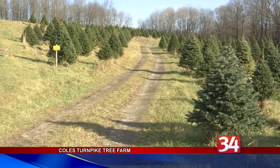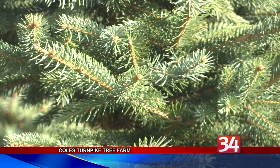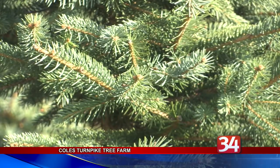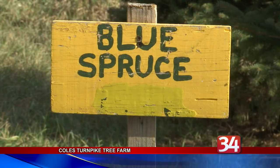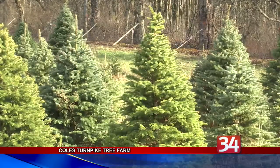It's a choose and cut operation where Coles provides saws and wraps them in netting, or he sells others pre-cut. Coles says he buys 3-year-old seedlings, which take another 10 years to mature. It's just like real estate. Location, location, location. Some trees like some spots in the field and some trees don't like some spots in the field, and there's some spots won't grow anything. So you learn not to even waste your time on some wet areas and that type of stuff.